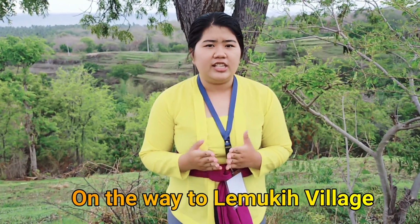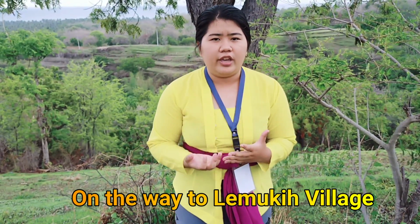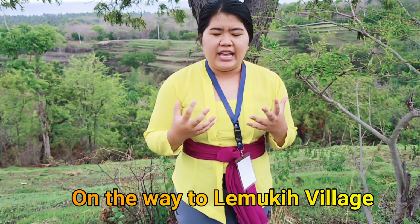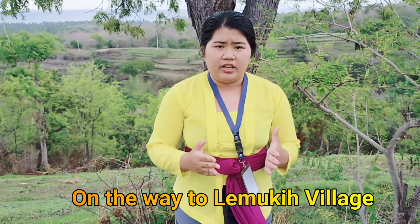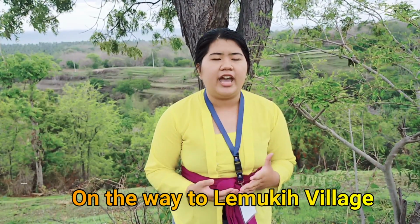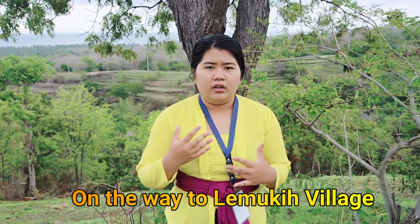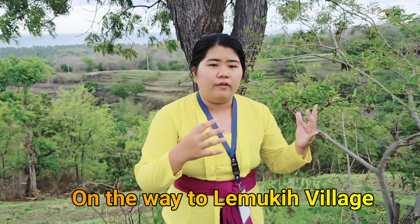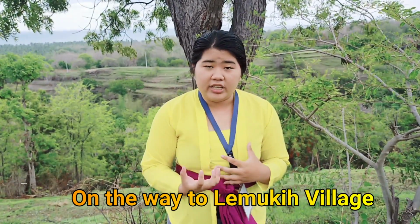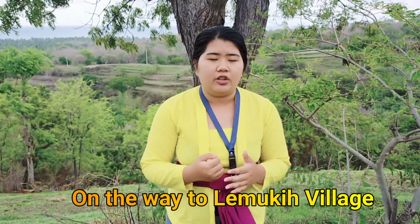So Lemuke Village is located in a hilly area. The wide expanse of terraced rice field and also the many large trees make the atmosphere of Lemuke Village beautiful. This atmosphere is very suitable for travelers who like the beauty and the coolness of nature. There are also many photo spots here, on the side of the cliff. These photo spots are very strategic because they have a view of the beautiful forest and also the cliff.